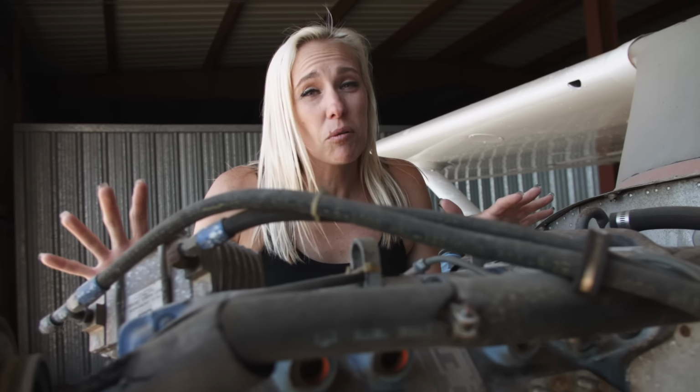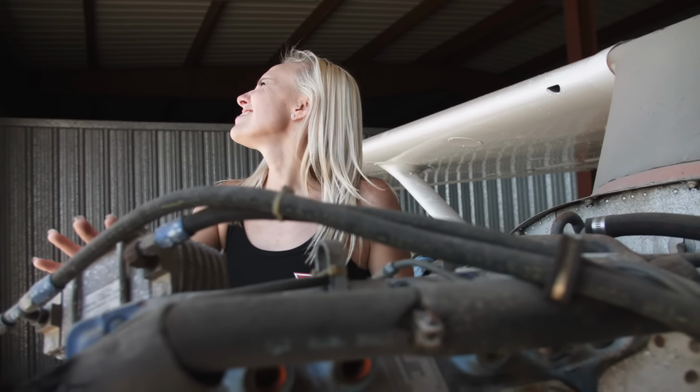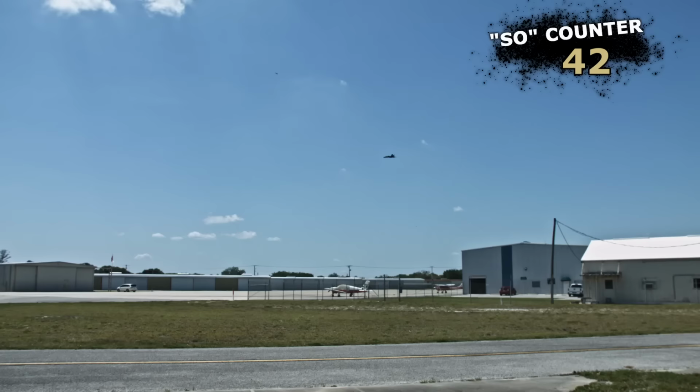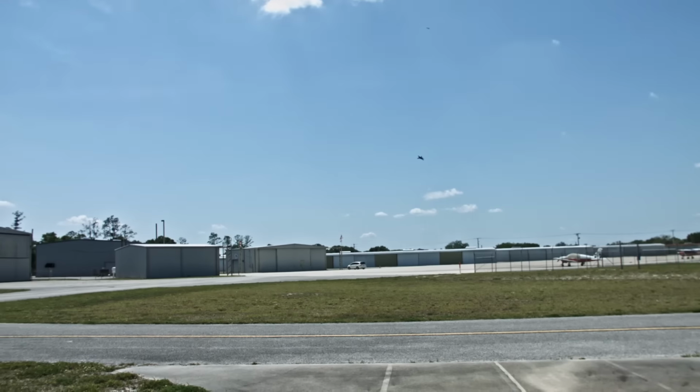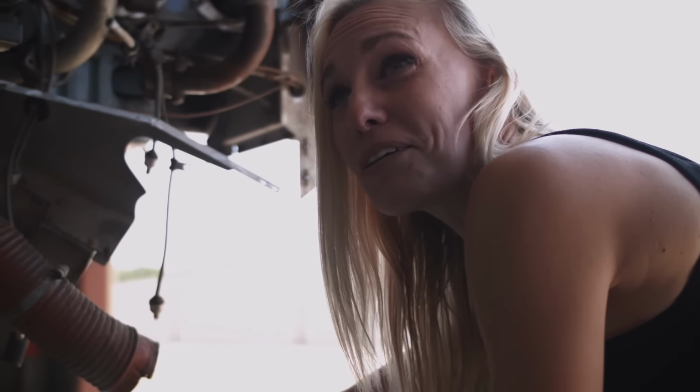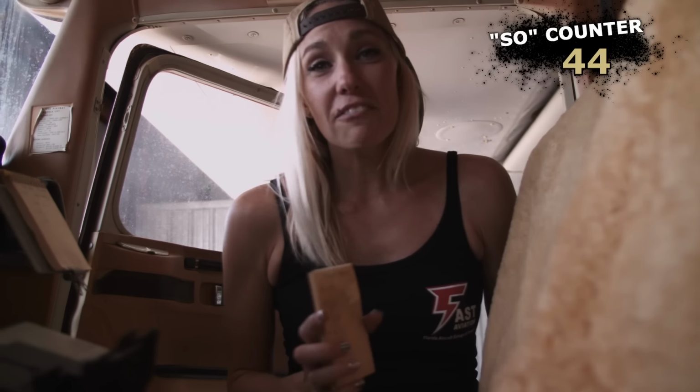So some assembly required. We're gonna wait for the Blue Angels to fly over because they're so important. They're so cool. I don't know if we can really make a 152. Oh look, Blue Angels.